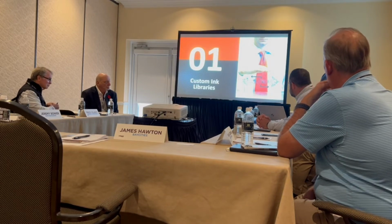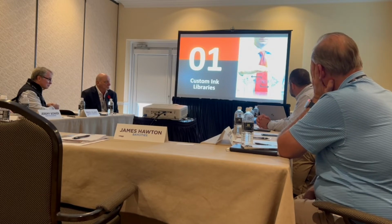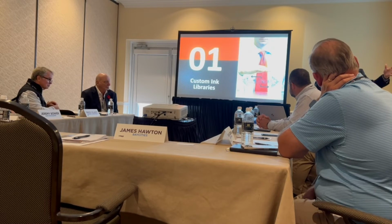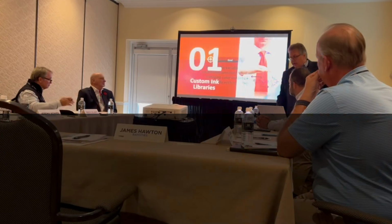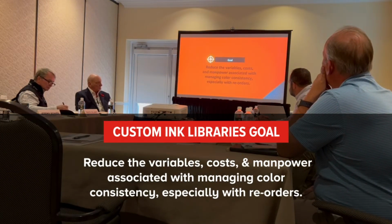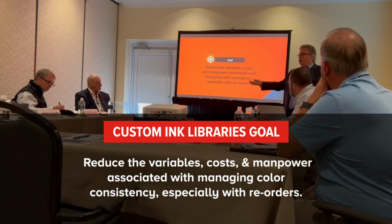A lot of companies I went and saw before this, you took your proof, and it went on a shelf with a piece of paper explaining all the changes that were done on those items. So you started having all these storage areas where you're keeping track of everything. The idea here is this is going to help us keep track of our colors, reducing the variables, the cost, the manpower, all the different timing that goes into controlling your color, because color is the most important thing. What happens when that job comes back at another time?